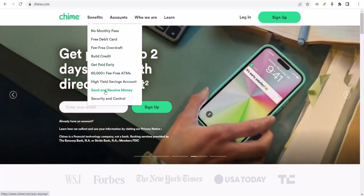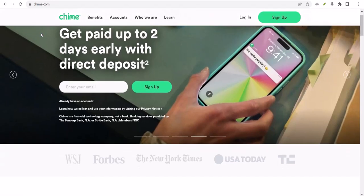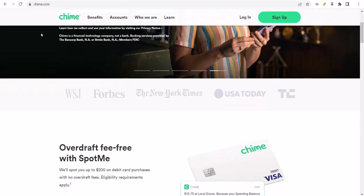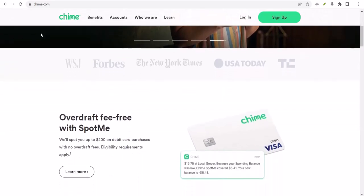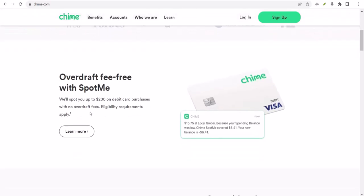Okay, so you've heard of Chime SpotMe. It's basically like a financial safety net that prevents those dreaded overdraft fees. But there's a catch, it's not unlimited. So, how much can you actually rely on when those unexpected expenses pop up?